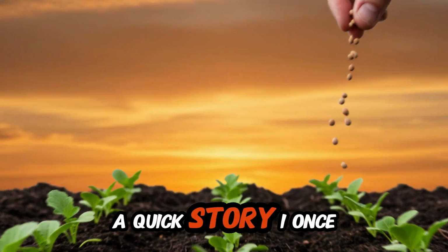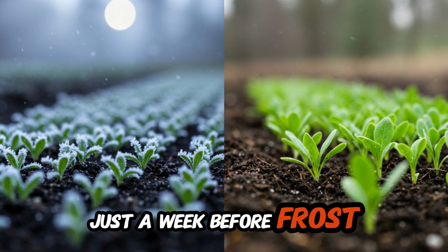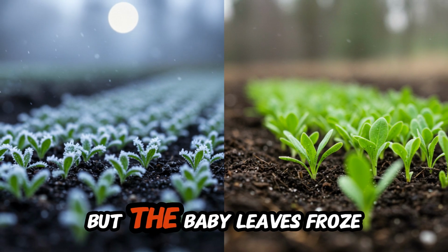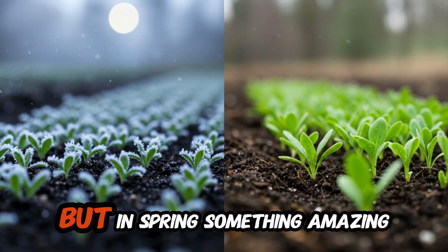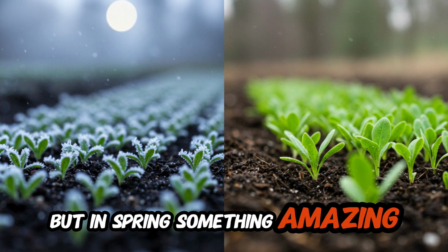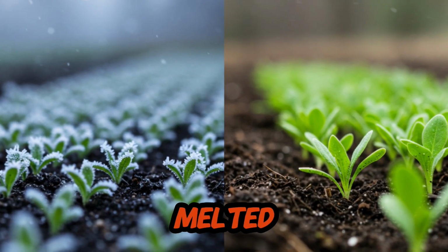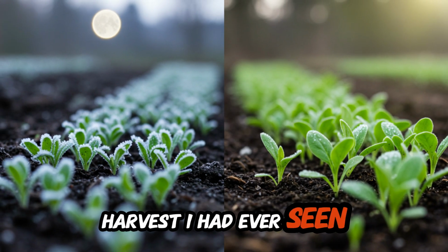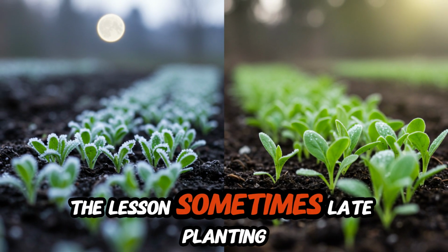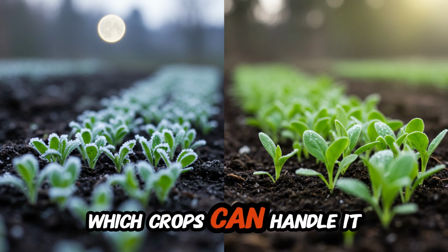A quick story. I once sowed spinach in October, just a week before frost. It sprouted, but the baby leaves froze solid. I thought it was a failure. But in spring, something amazing happened. That spinach popped back up as soon as the snow melted. I had the earliest spinach harvest I had ever seen. The lesson? Sometimes late planting works out, but you need to know which crops can handle it.